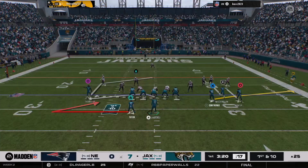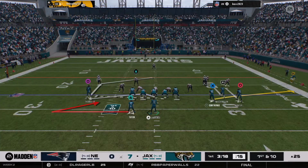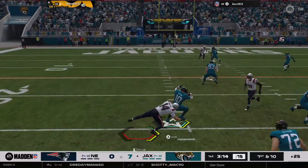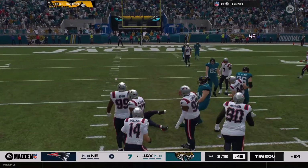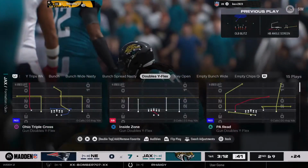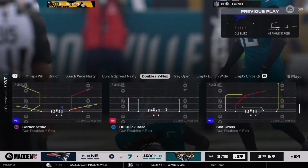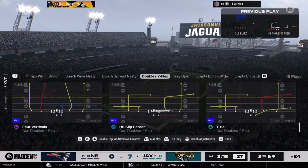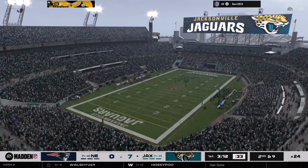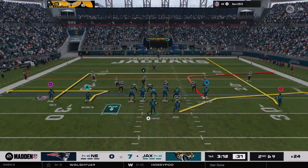Jaguars! Lawrence. And he's got his man in stride, complete. All defenses worry that whenever anyone catches the ball and has a head of steam coming out of the backfield, it could turn into a big play with missed tackles or he runs through people. But they were right there waiting, and they stopped him for a minimal gain.